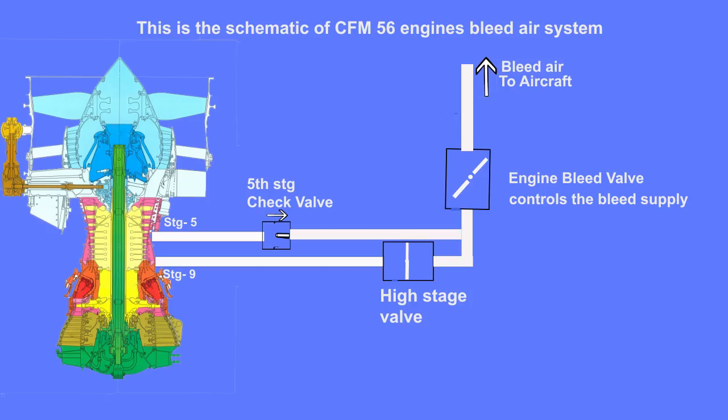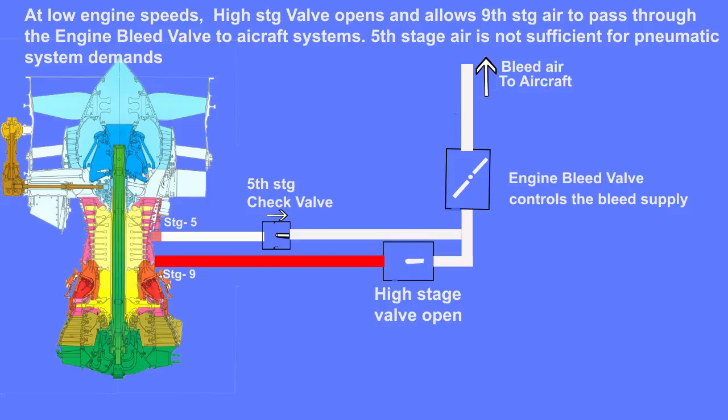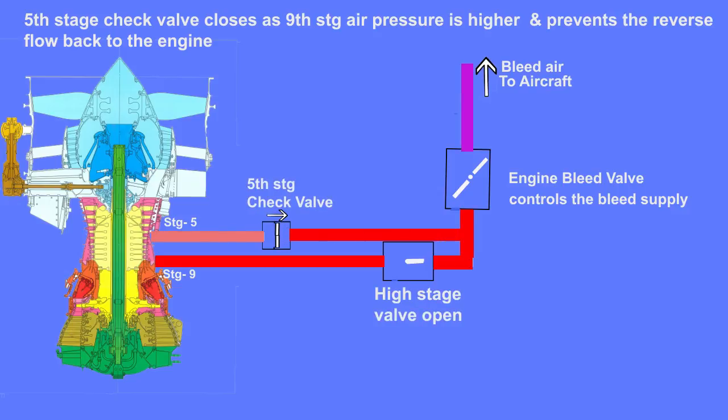This is the schematic of the CFM 56 engine bleed air system. At low engine speeds, the high stage valve opens and allows 9th stage air to pass through the engine bleed valve to aircraft systems. The 5th stage air is not sufficient for pneumatic system demands. The 5th stage check valve closes as the 9th stage air pressure is higher, and prevents reverse flow back to the engine.